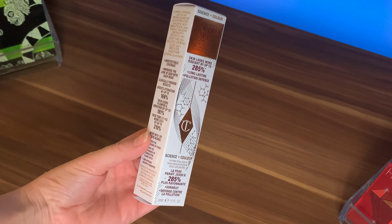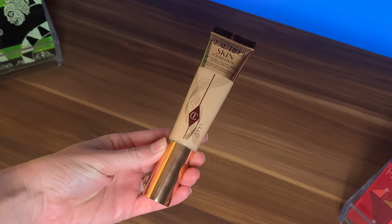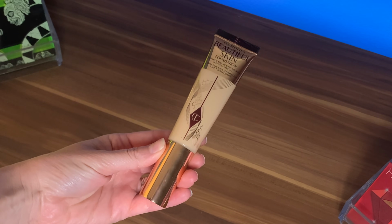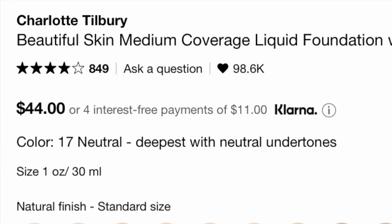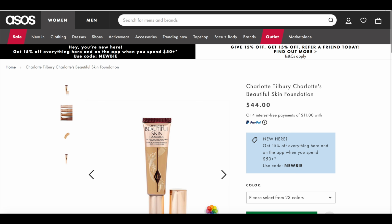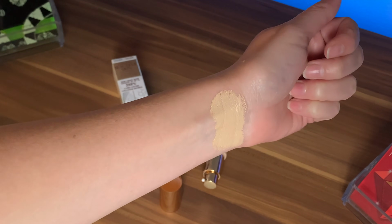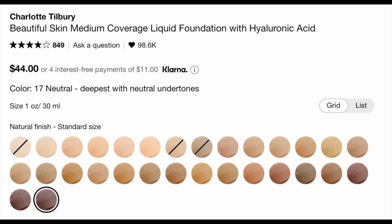Let's talk specifications and details real quick. So the Charlotte Tilbury Beautiful Skin Foundation is a liquid formula and it's supposed to be infused with hyaluronic acid. It claims to be medium coverage with a natural glow-like finish, retailing for $44 USD, and it comes with a standard 1 ounce of product in a pump tube packaging. Available right now at Sephora, Nordstrom's, Beautylish, ASOS, and of course Charlotte Tilbury's website. I picked up the shade 3 Neutral because I do tend to be a light neutral across most brands for reference, and it looks like there's about 30 shades you can choose from.